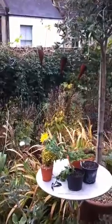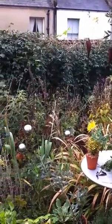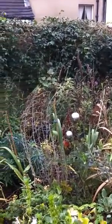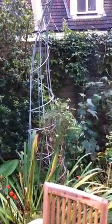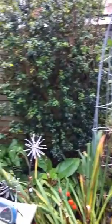Coming around, looking at the big bed. It's all looking a bit overgrown, a bit of a mess. One of these days I need to get in there and actually tidy it all up. Yeah, sweet peas are over there on the obelisk.